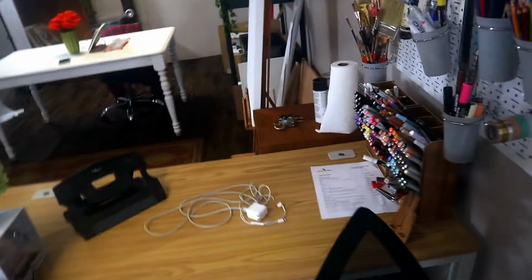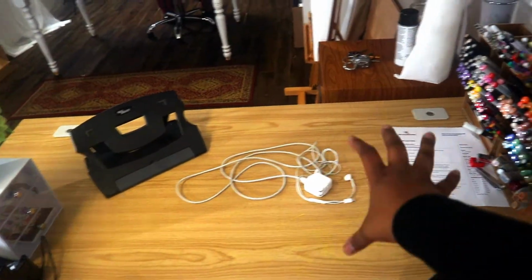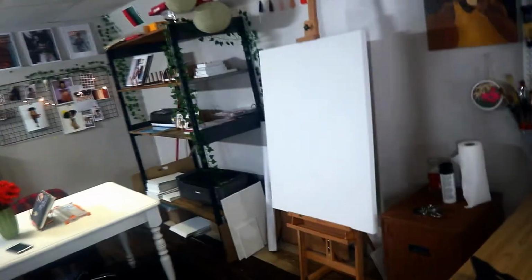So I have this space over here. It's not empty right now, it should be, but this is where I'm going to put my drawing board, which is over there by the canvas, and this is where I'm going to be drawing. And this is the holder for my iPad. And we're going to swing over here, and this is where I'm going to be doing my painting.